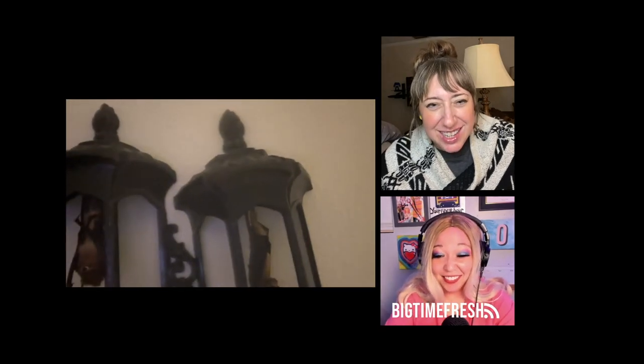Can you see them? Is it bird cage? Wait. Are they bats? Yes. And the little tea lights go in it, and so you can light it up. It's a little hanging. Wow. Are those real bats? Yes.